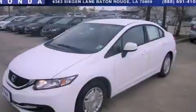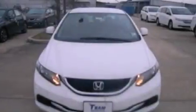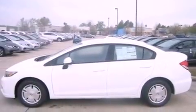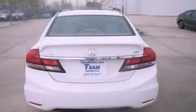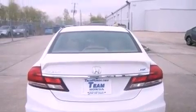This is a brand new 2013 Honda Civic. It features a 1.8-liter four-cylinder engine and a five-speed automatic transmission. Features include air conditioning, cruise control, full power accessories, an electronic throttle, a rear spoiler, a security system, front and rear floor mats, halogen headlights, a rear window defroster, and a multi-link rear suspension.